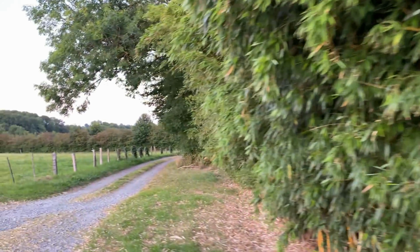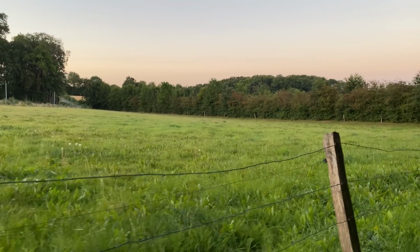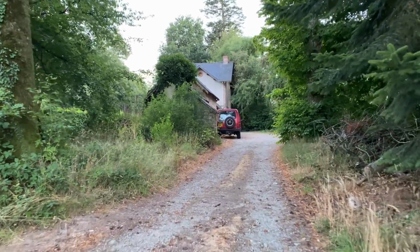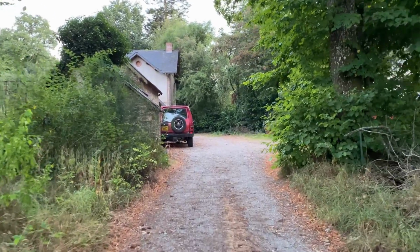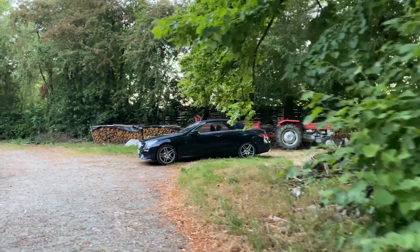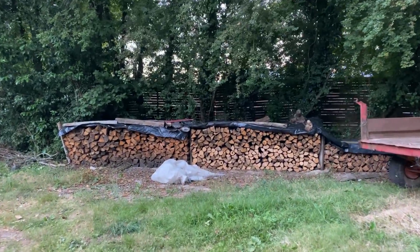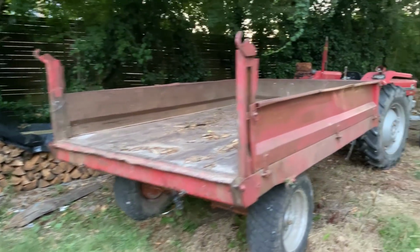If you just go down this little lane here, so just here, I'll show you really quickly. This is the old Dog Keepers Cottage, and this is where my mum and dad are living at the moment until they can do up their new cottage, which is going to be next to the Chateau. But this is up by the gate, and this is where we keep all of the wood for the Chateau, all the wood that comes from the forest. So it all gets loaded up onto the trailer, all out here to be stacked up.